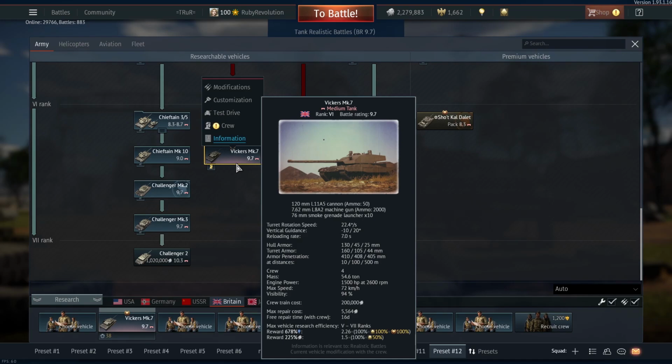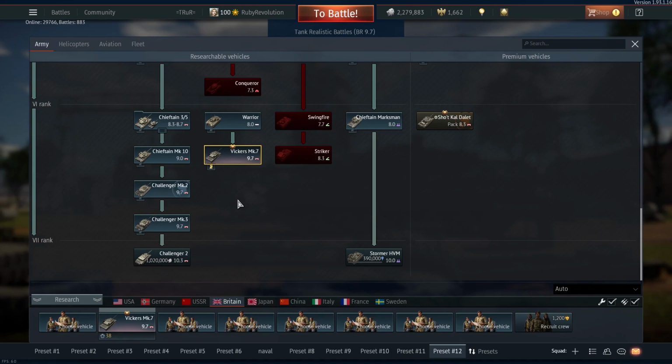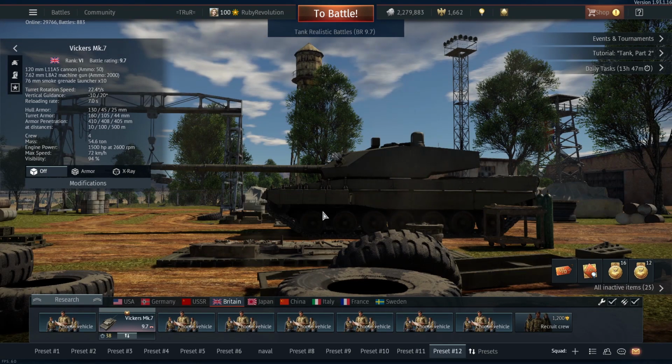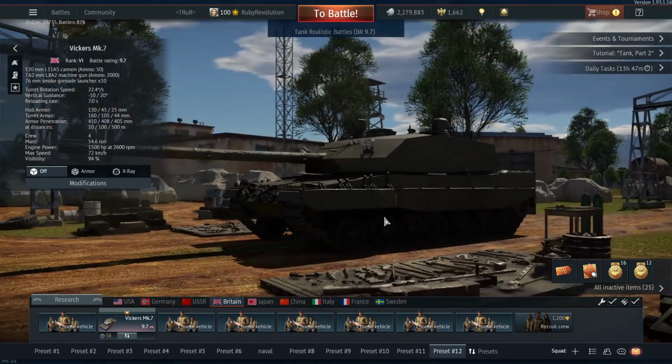It's just nice to have a refreshing change in terms of gameplay compared to the other top tier British MBTs. The only problem with it is that it sits in kind of a dead end in the tech tree, and you want to really get down to the Challenger 2s. So it's kind of a tank you'll probably get to after you've researched everything else. Having said that though, it really is a great tank. I'd definitely recommend it if you are grinding down the British tanks.